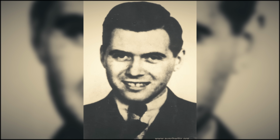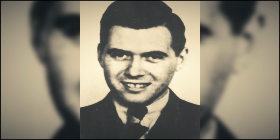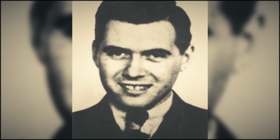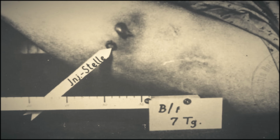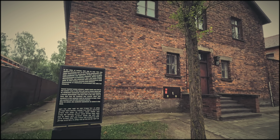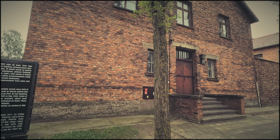Another well-known doctor of Auschwitz is Dr. Josef Mengele, who experimented with kids, especially with twins here in Auschwitz. Whenever one twin died, they murdered the other one as well immediately, so that Dr. Mengele was able to perform autopsies on both twins simultaneously.